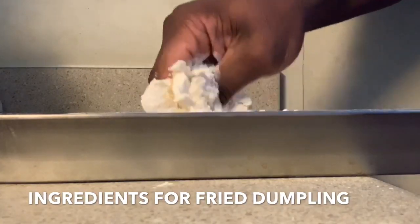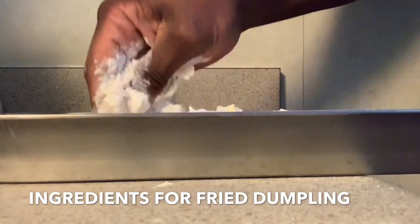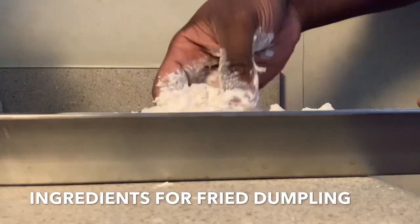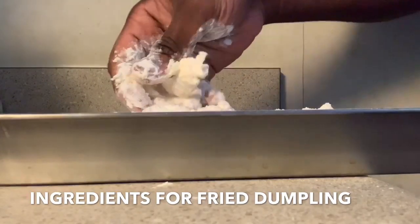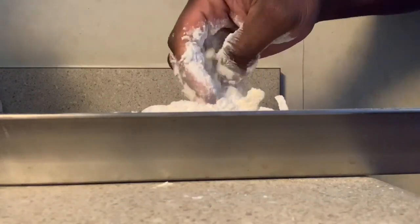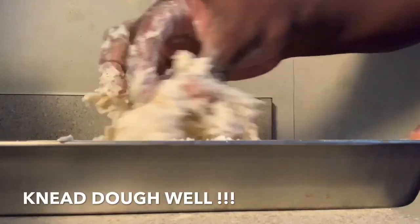It's nice and fluffy. It's nice and tender. You know, everybody in Jamaica makes their dumpling differently. So you've got to follow a recipe that you think you will like. So I'm going to go ahead and crumble all of this, and then we'll be right back to start kneading our dough. All right. So we're kneading our dough.